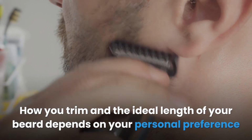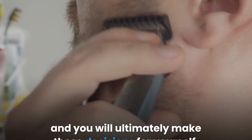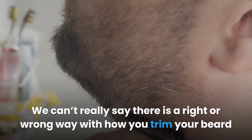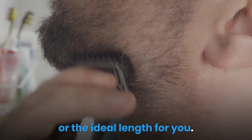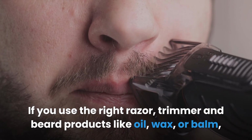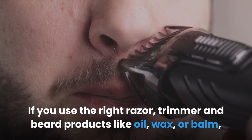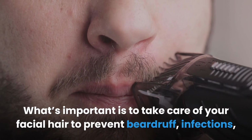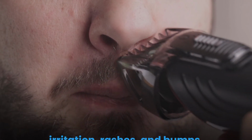Conclusion. How you trim and the ideal length of your beard depends on your personal preference, and you will ultimately make these decisions for yourself. We can't really say there is a right or wrong way with how you trim your beard or the ideal length for you. If you use the right razor, trimmer and beard products like oil, wax, or balm, you will do just fine. What's important is to take care of your facial hair to prevent beard ruff, infections, irritation, rashes, and bumps.